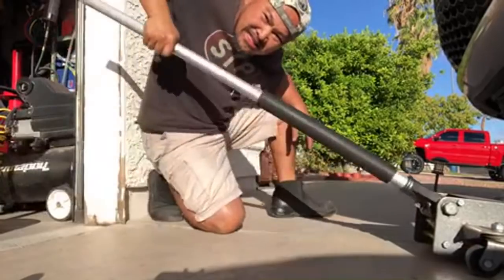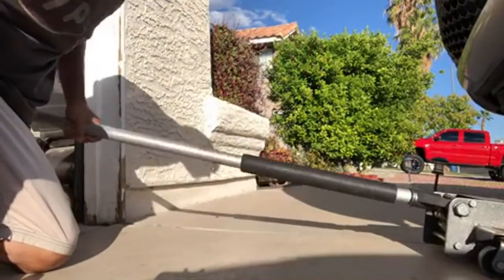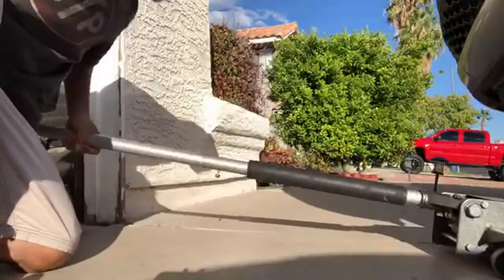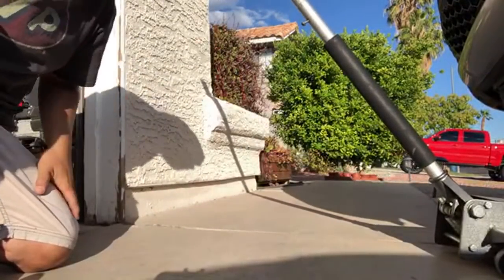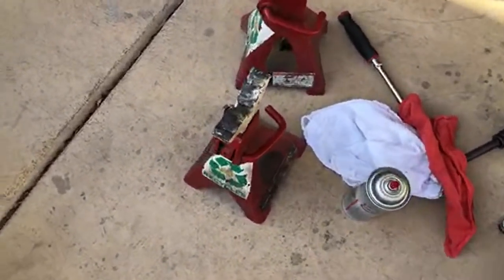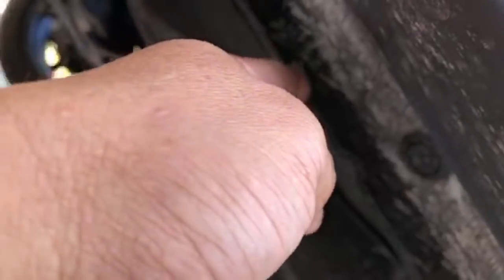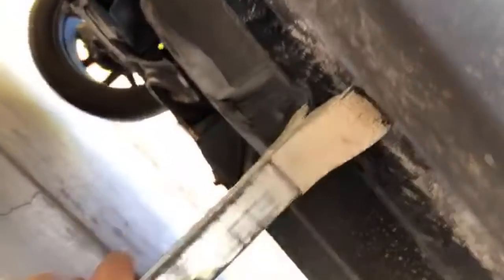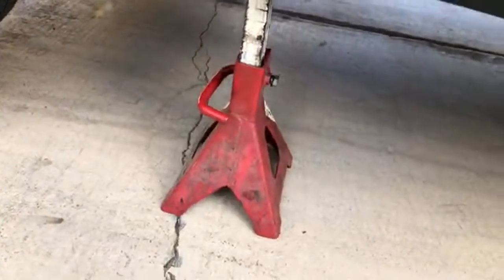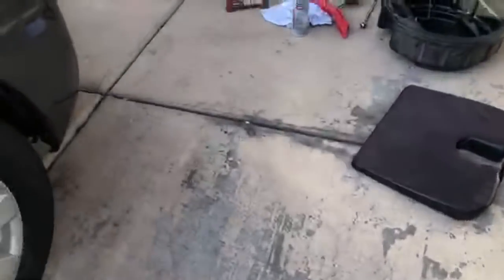I think that's good. Work it out, baby, work it out. And we get the jack stands. You put it right over here, just like that. Oh man, I'm breathing hard.